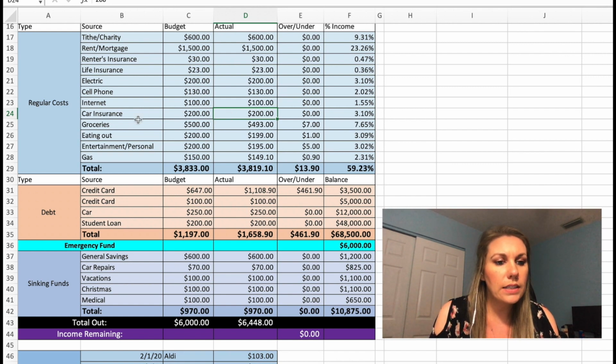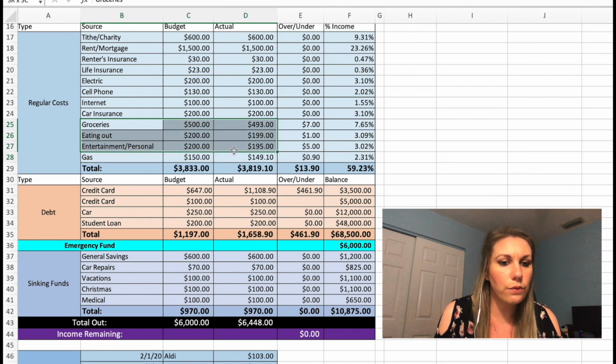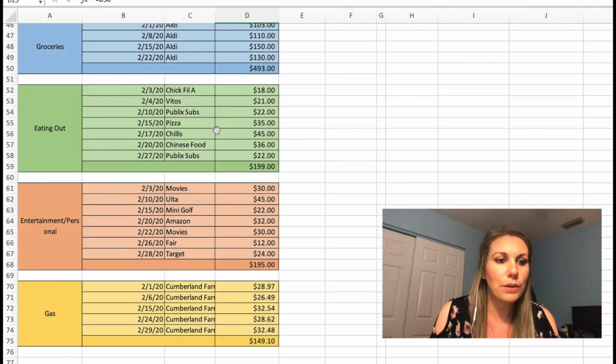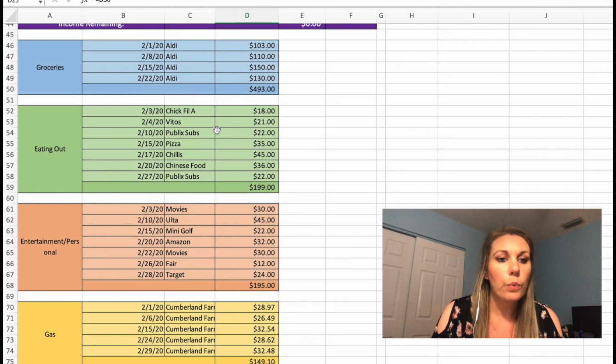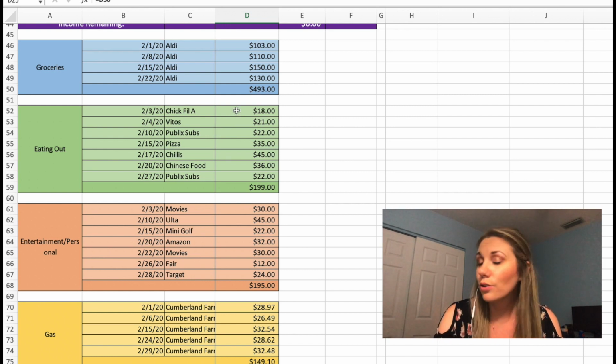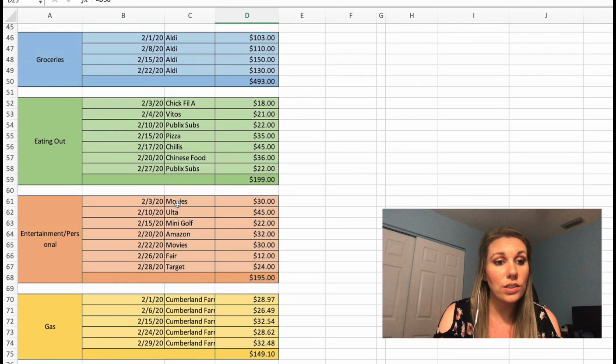Okay, so these next 4 categories are awesome because they actually feed down below, where when I do my budget, I track every single expense. So every single transaction is logged. This is where I log the majority of those transactions.